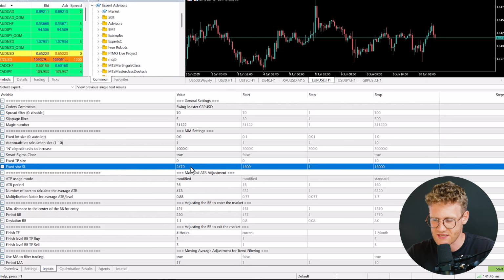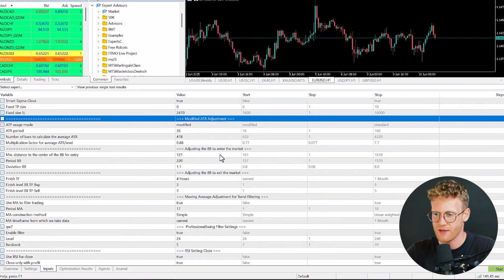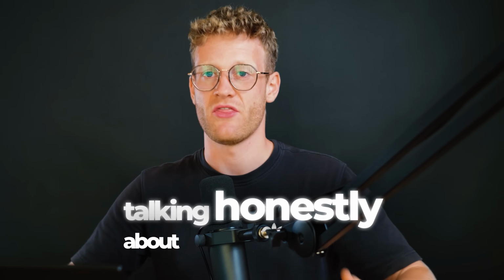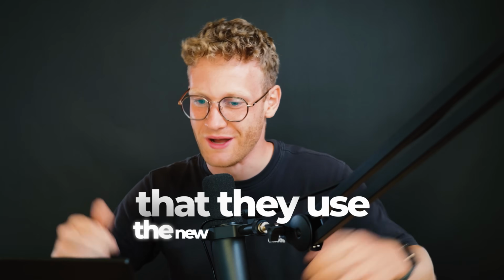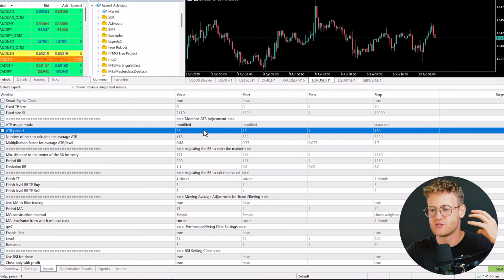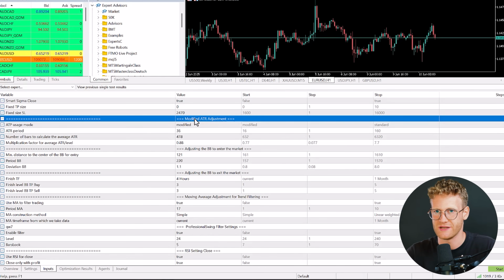I assume this is in points. Then we do use a bunch of indicators, and I'm kind of happy that the seller is talking honestly about the indicators he uses. This usually means that he's not talking some BS like many sellers in the market do, that tell you that they use the new AI technology. This is a more based approach where we do use classical indicators, and I like that the seller is honest about it and describing parts of his strategy.